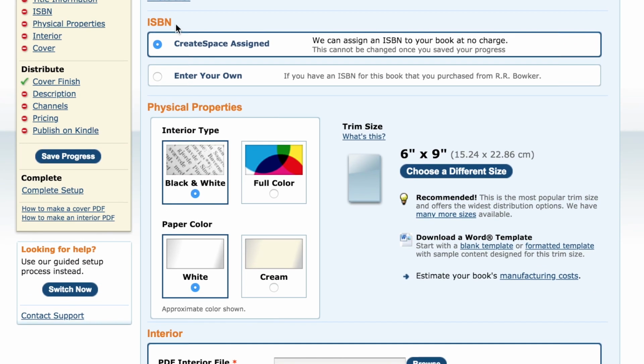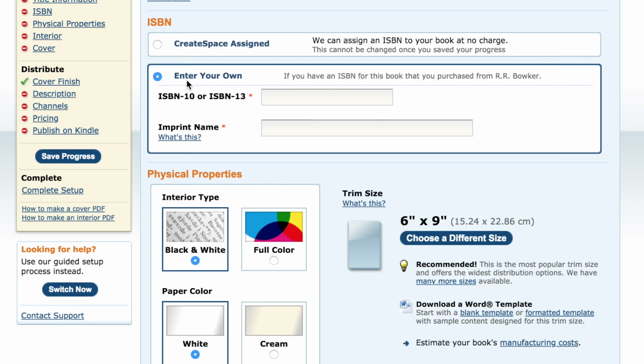So here is the ISBN section. If you are doing a CreateSpace assigned ISBN, you'll just click this. If you're entering your own ISBN that you've purchased, you click this and enter your ISBN here. And the imprint name is what you'll list as your publisher. Since you're self-publishing, this can essentially be anything you want it to be. It can be your company name, or you can make up a name. It's just the name that will show usually on the spine of the book and will represent the publisher of your book.